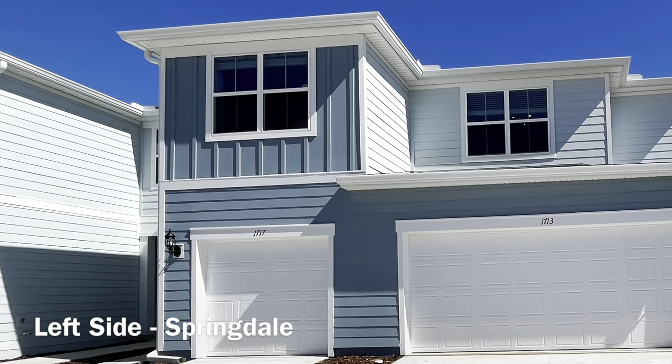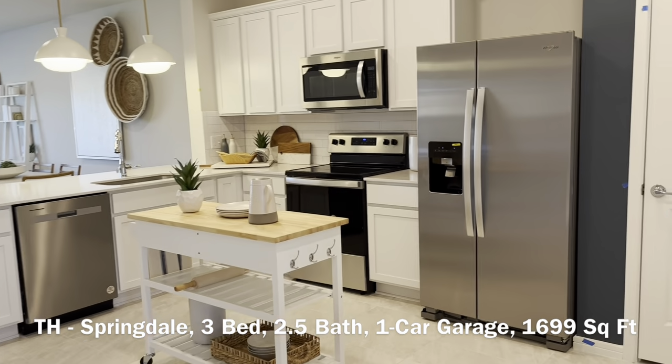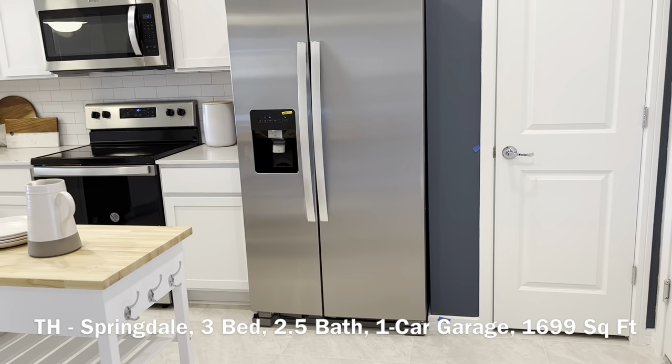The smaller of the townhomes is the Springdale, and it is at 1,699 square feet and is a one-car garage.